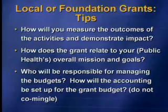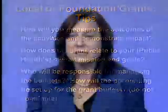So it's a little bit more in-depth than it was in the past, and as money dries up, funders have more people applying and quite honestly want to see outcomes. And they want to see outcomes that can be replicated, too.